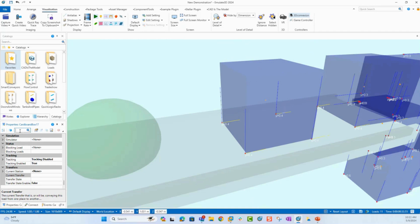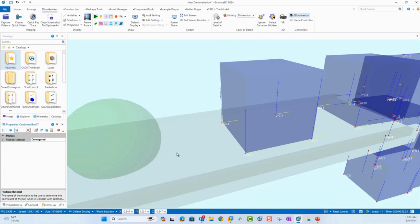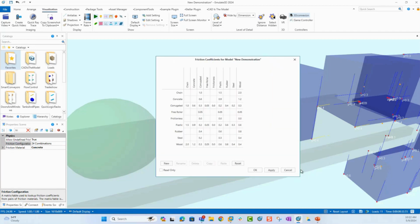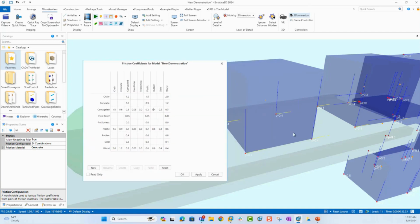So I've selected the box. And if we look at its friction material, it's something called corrugated. And if I look at the conveyor, it's got one called rubber. And those aren't any kind of real world standard. We've not mapped that to anybody's secret list of all materials, but they are names. They're just strings that identify a material. And in the model, there is a table, a matrix that lets us describe the coefficient between any two materials. So if we look at where corrugated crosses rubber, we have that 0.4 that we see here.